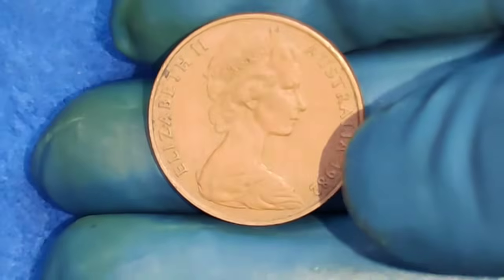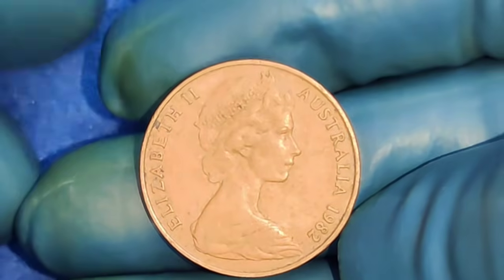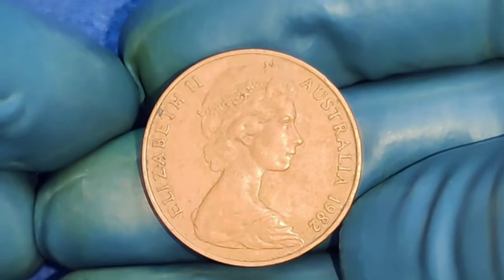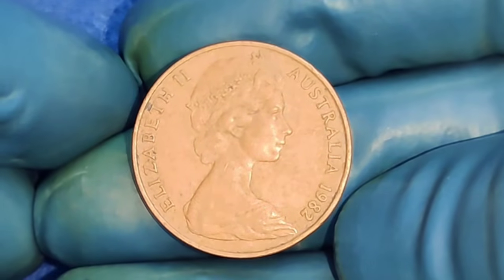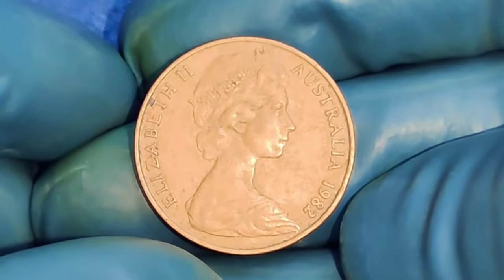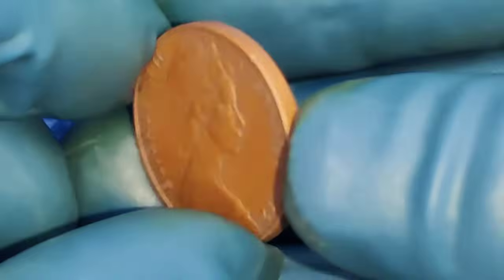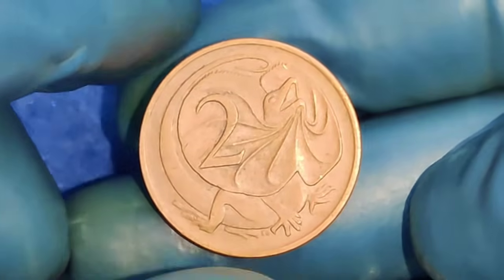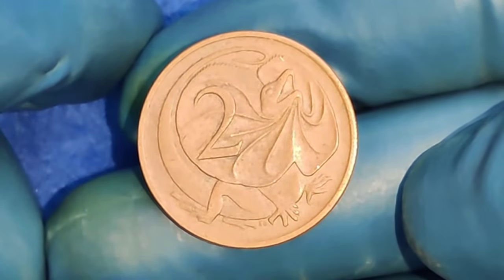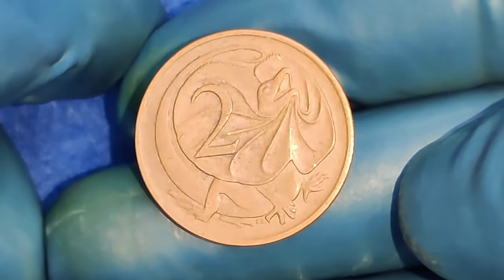Coin number 5. And now we arrive at coin number 5, a silent storm in the world of Australian coin collecting. You've seen rare, you've seen valuable, but this next coin is a whole new beast. This is a coin that most people ignore, a coin that's passed through countless hands, lost in drawers, buried in boxes, all while quietly gaining unstoppable collector power.